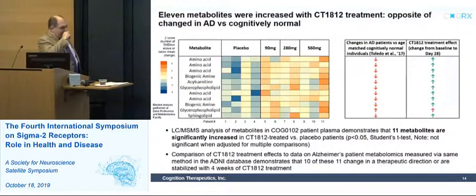So looking at our patient samples, what we found when we compared all the treated patients together versus placebo control, we saw that there were 11 metabolites that were significantly increased in the drug-treated patients. Now, I should point out that none of these were significant when you correct for multiple comparisons. This was a pretty small test. It was a pretty short duration.